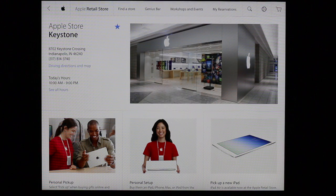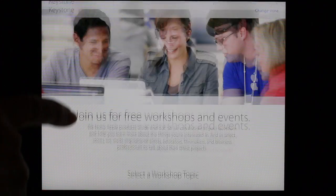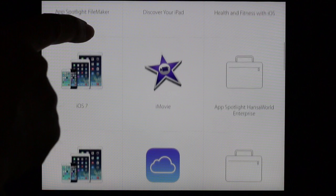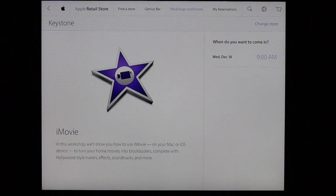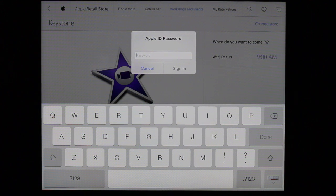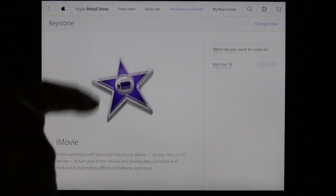Let's move to the next section, which is workshops and events. If you click here, you'll get a welcome screen and you'll get categories of events at the various stores. So simply click an event that you want to attend. Look on the right side. It will show you the dates and times. You can press on a date and time, and you have the opportunity to sign in with your Apple ID and reserve an appointment at that store for that event.